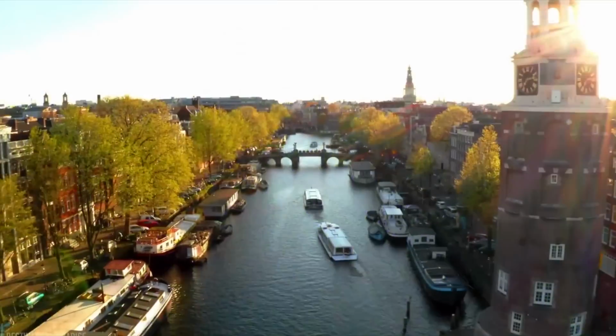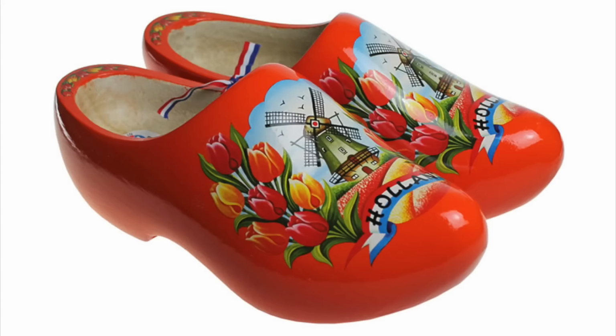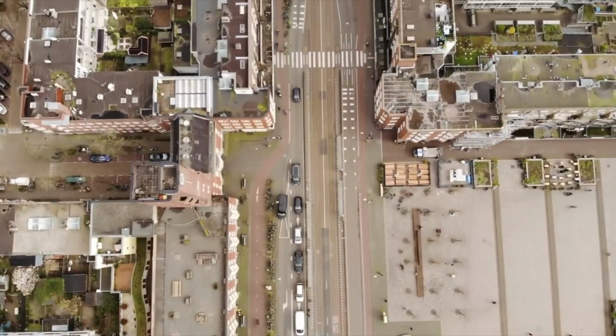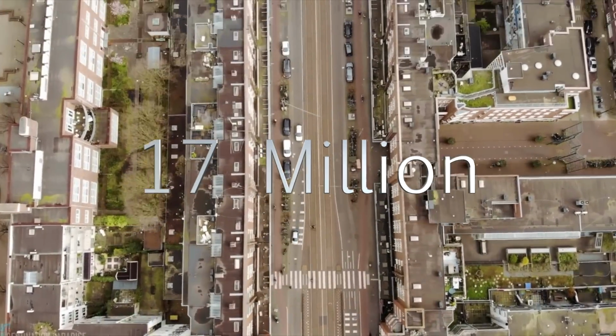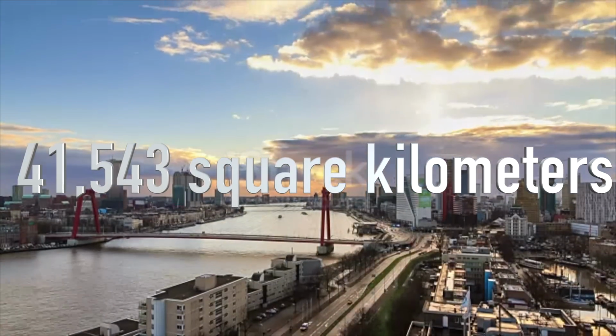The Netherlands, a country known for its tall people, windmills, tulips, clogs, canals and flatness, as well as its progressiveness and directness. A country with more than 17 million inhabitants, living on just 41,543 square kilometers.